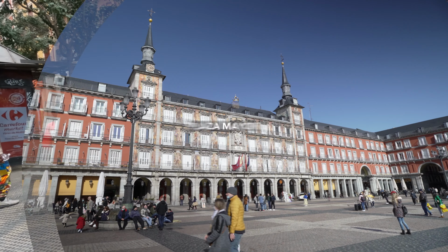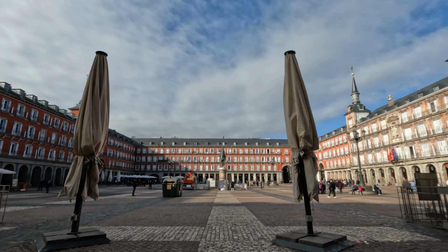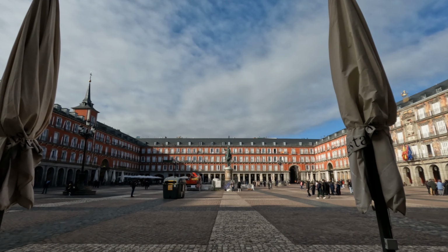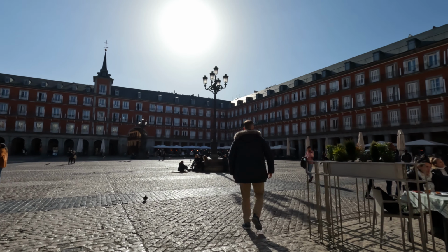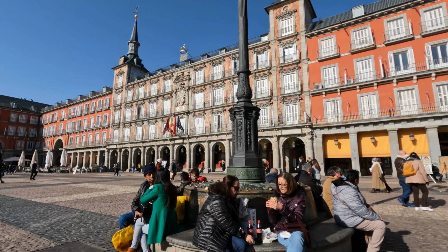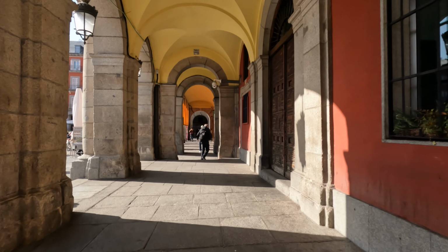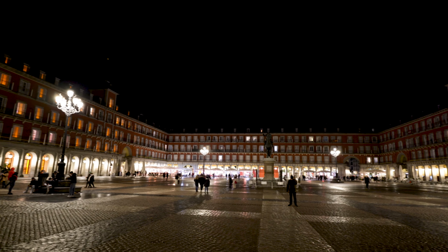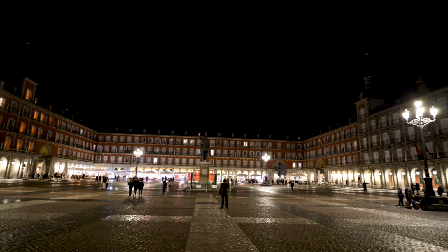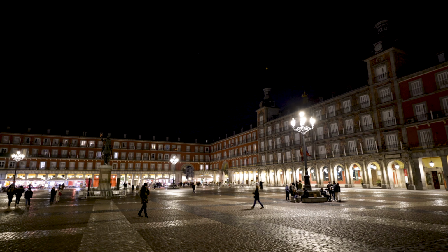Moving right along, we have Plaza Mayor, which is one of Madrid's most famous landmarks and oldest squares in the entire country of Spain. Plaza Mayor was built between the 16th and 17th centuries and during the reign of King Felipe III. The plaza is located at the center of the city, and over time, it's hosted many of the city's activities, major events from bullfightings to markets and even public executions.